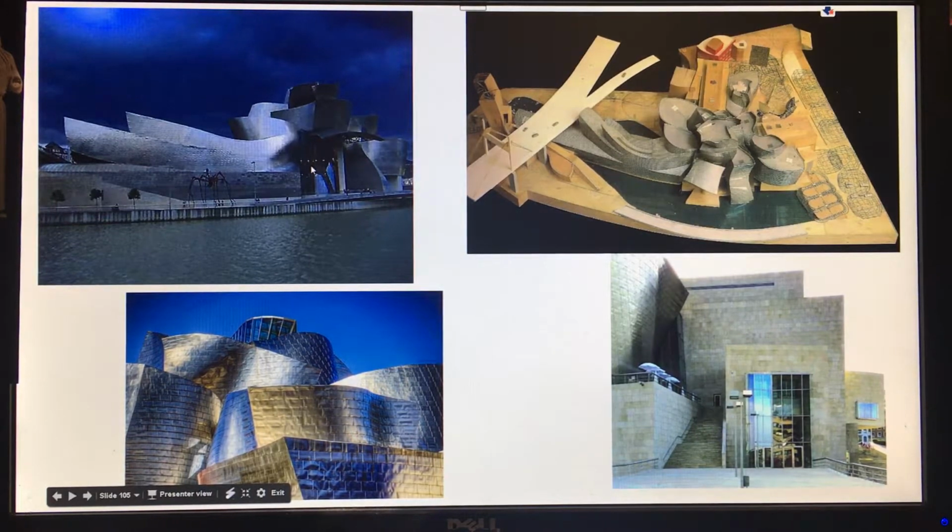Apparently the fish is really big for Gehry. His grandmother used to get fish all the time and leave them live and put them in the bathtub and then kill them for food. But anyway, apparently that's a big deal for him.